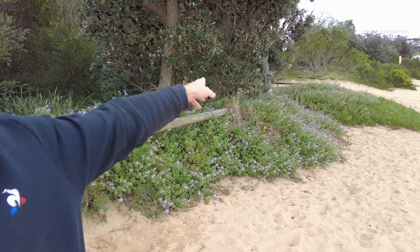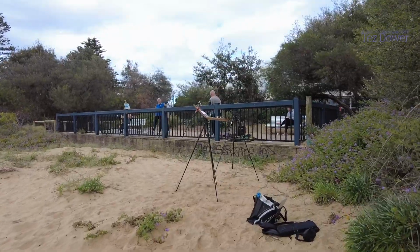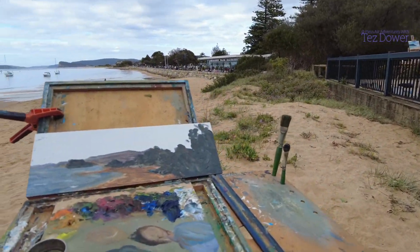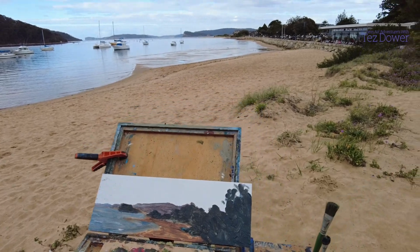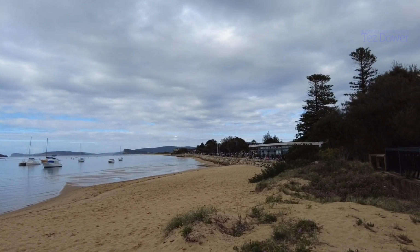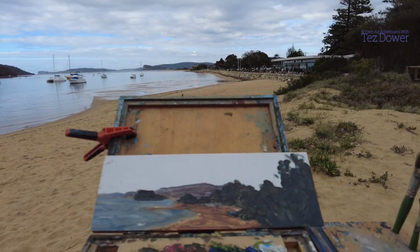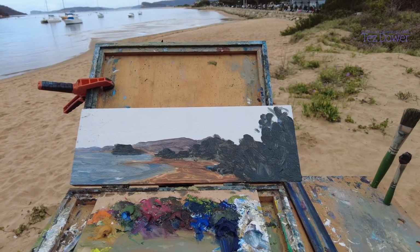So what I've decided to do, as the sun doesn't look like it's going to come out, I was going to paint from that corner there, but I found a better spot just over here. So I'll just show you guys. What I've got here is my composition. I'm basically going to paint that view there. I'm hoping I do get a bit of sunlight, as I don't want the whole painting to be grey. But anyway, that's what I'm going to paint, folks. So let's paint.